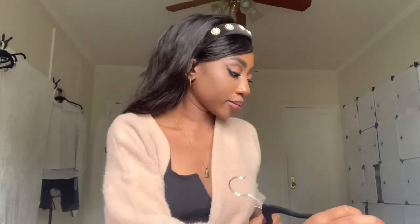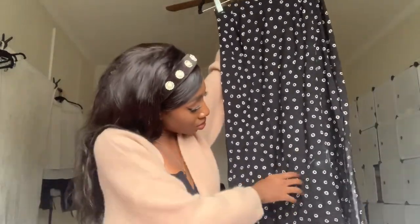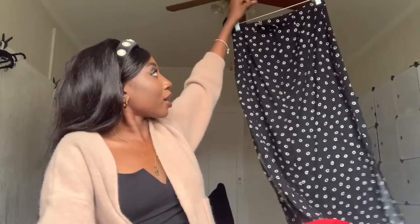The last item, this one's a cute one. I think you guys are gonna really like this one because it's kind of trendy, but I think it's actually a vintage piece, which is insane because it looks super modern. The next thing is this maxi skirt. It has a little stain here, a deodorant stain. But anyway, we're gonna ignore that. I'm gonna turn it backwards.